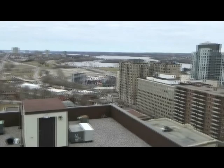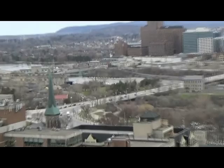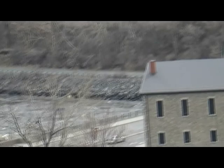And we'll see if we can get a picture of the river. Flowing along pretty fast. Kayakers will be happy, lots of swirls to play in.